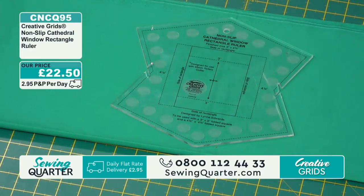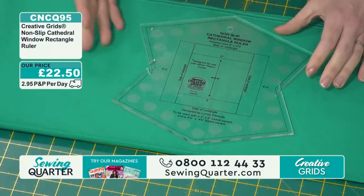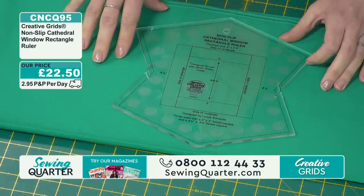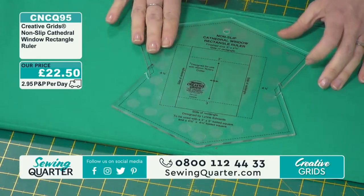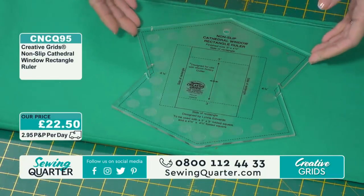Let me have a look and see if I've got the instructions somewhere for these. Stripology, Drunkard's Path. Oh, I don't know where all the instructions are in here. No, it's not in there, producer Hannah. It's not in there. Okay, so, but you will get full instructions when you buy this so that it will talk you step by step through. This is £22.50. We need to do a show on this. It's so fabulous, isn't it? But there we go. That's £22.50.